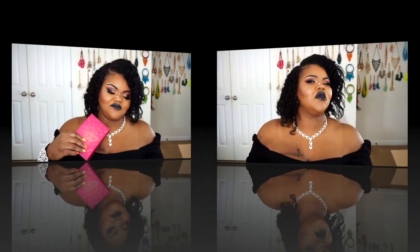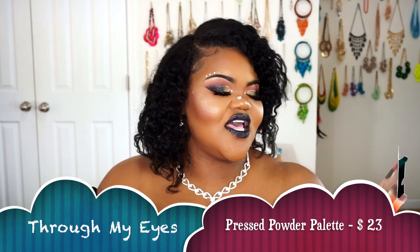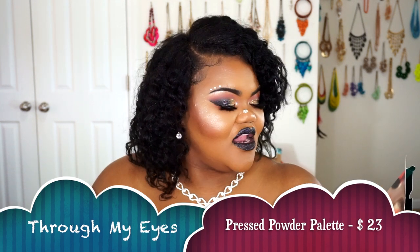But yeah, that'll be very pretty. So that is everything from her actual Twinkling Lights collection, guys. Hold up. And the next thing, and the last thing on the list coming in, is going to be the next collaboration with Iluvsarahii. And this is her Through My Eyes eyeshadow palette. And this is what it looks like.